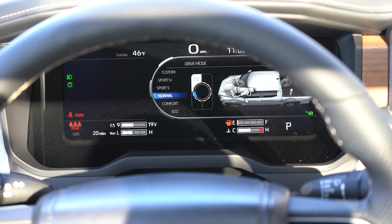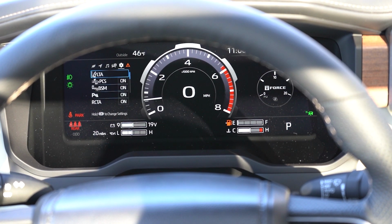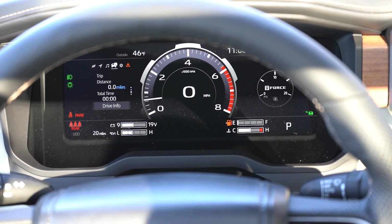So interesting. And of course there are steering wheel mounted controls found on the left side of the steering wheel where you can adjust between a bunch of different other things as well. So digital gauges are wonderful. You can really customize it. So big fan of them.